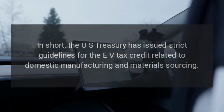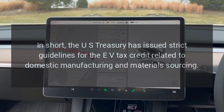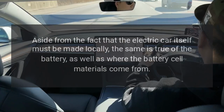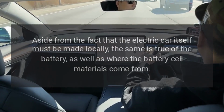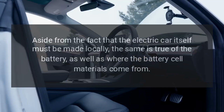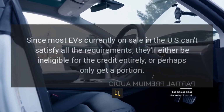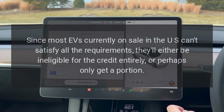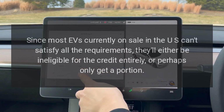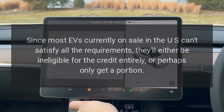In short, the U.S. Treasury has issued strict guidelines for the EV tax credit related to domestic manufacturing and materials sourcing. Aside from the fact that the electric car itself must be made locally, the same is true of the battery, as well as where the battery cell materials come from. Since most EVs currently on sale in the U.S. can't satisfy all the requirements, they'll either be ineligible for the credit entirely, or perhaps only get a portion.